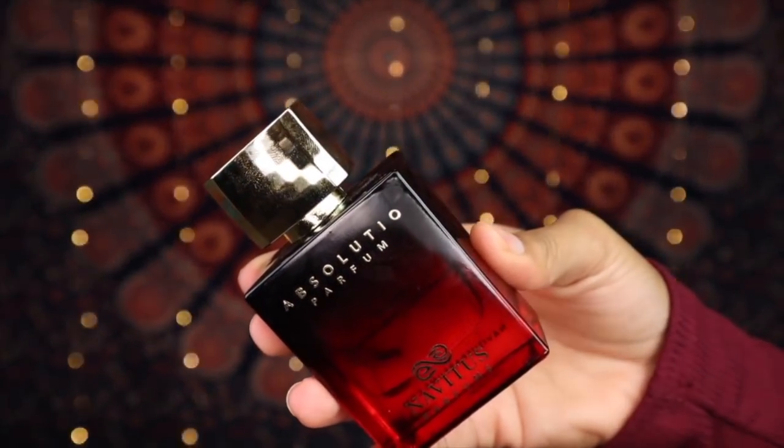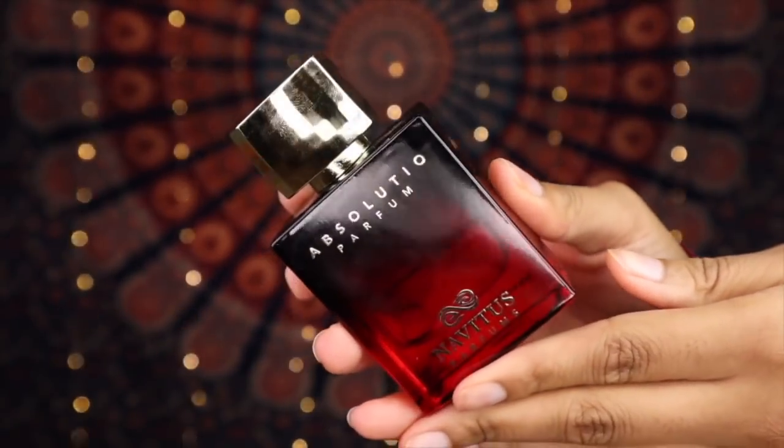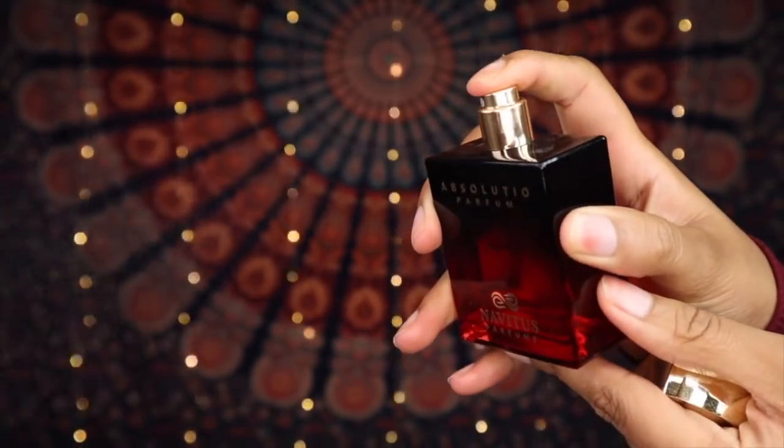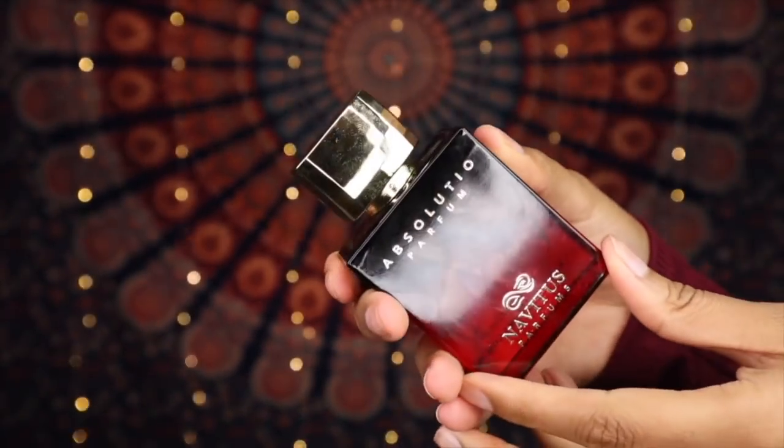So the next fragrance that I hauled is from Navitus Parfums, and this is Absoluto. I'm not sure how to pronounce it, but this baby, from the moment I smelled it, I knew I was gonna like it because this reminds me of Baccarat Rouge 540. Y'all already know that's literally in my top 10 period for life, period. Call me cliche, I don't care.